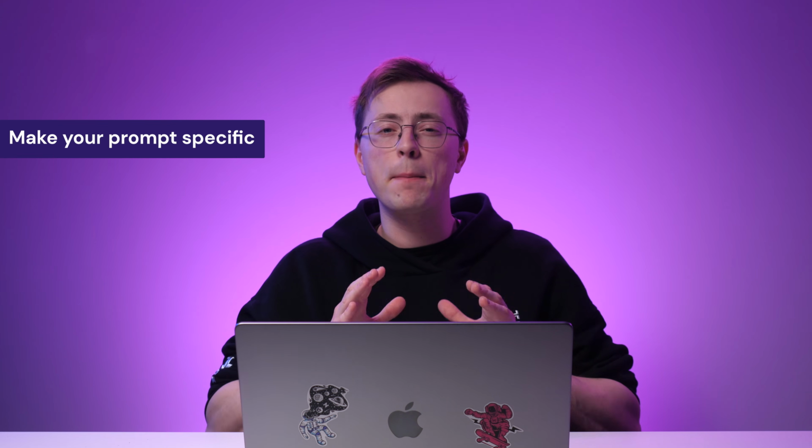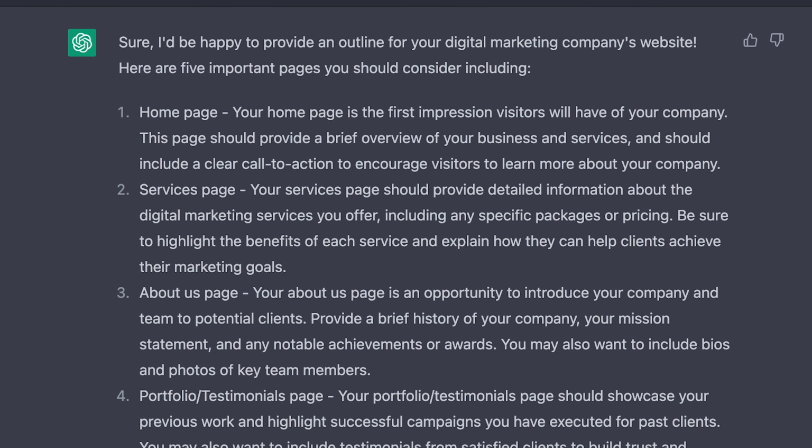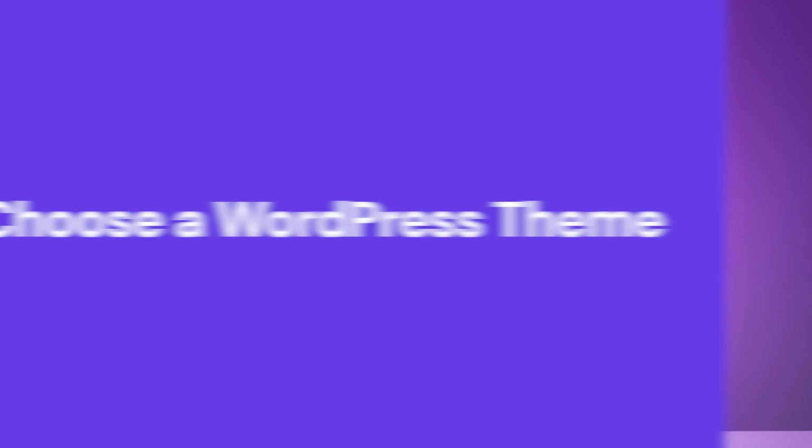First, we can ask ChatGPT to create a website outline. Make your prompt as specific as possible to get a better response. You can include the website's purpose and how many pages you want to have. We can use this outline to make a basic sitemap or use it as a guideline during the customization process later. The next step is to choose and customize the WordPress theme. If you're still unsure which theme you should use, you can ask ChatGPT for some recommendations based on your preferences.